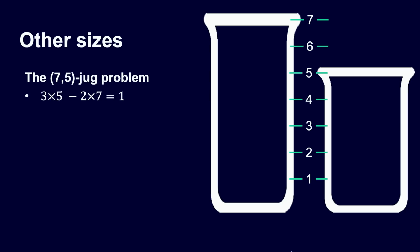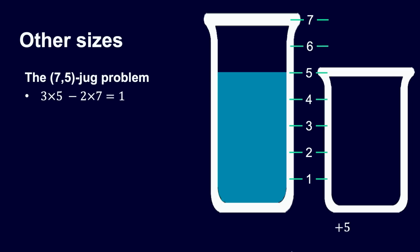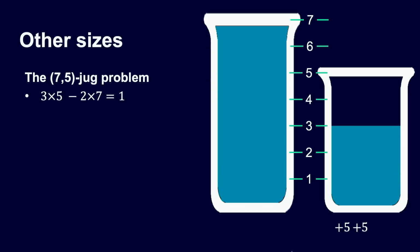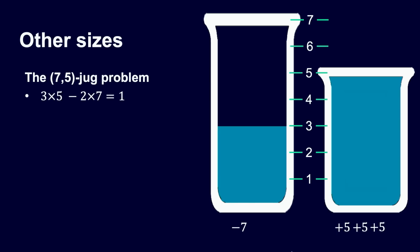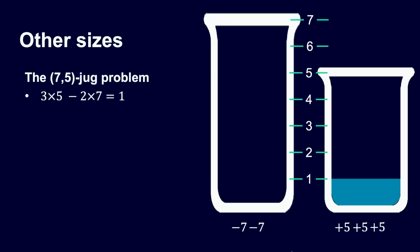So let's use our little process. We're adding 5s, so that means we're filling the 5-litre jug. So we fill it, pour it into the 7-litre jug, fill the 5-litre jug again. There's room for 2 litres in the top there, so that they'll fit in there. Now the 7-litre jug is full. Let's empty it. And now we can keep going and fill the 5-litre jug one more time. Now, look, there's room for 4 litres left in that 7-litre jug, so we'll pour those in. Now it's full, empty it, and we're done. Hurrah! So we've solved the problem.